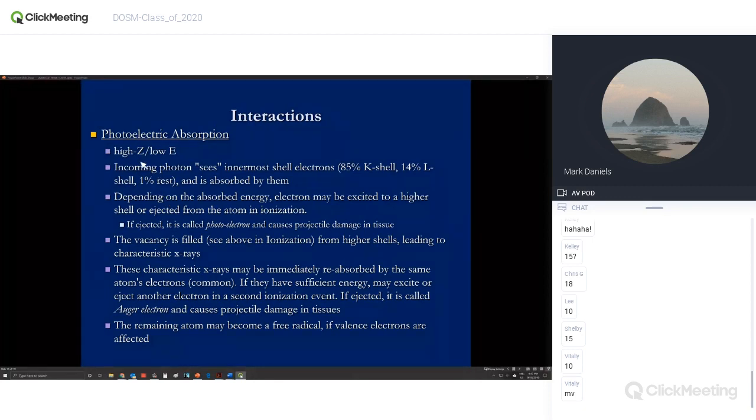Photoelectric, we do. Again, recall that it's a process that is much more likely to occur in high-Z material at low energies. The incoming photon, quote unquote, sees that innermost shell electron. 85% of the time, it's the K shell. And it gets absorbed in that process. Depending on the amount of energy coming in and the amount kicking out, you can either knock out the electron, or it can jump to another shell. If it's ejected, it's called a photoelectron. And that little electron in this process can go out and it can cause biological damage. As we talked about before, that vacancy now is filled with generating characteristic X-rays.